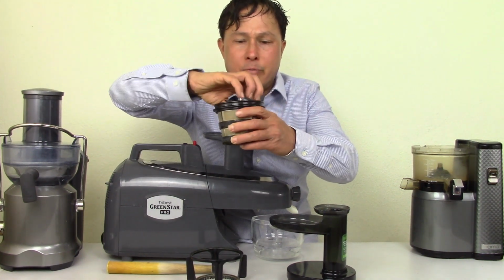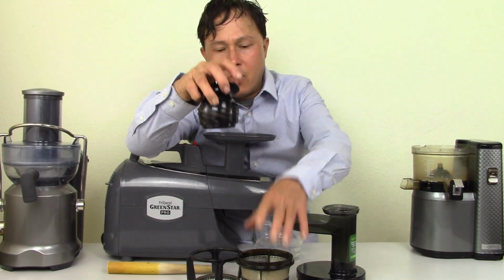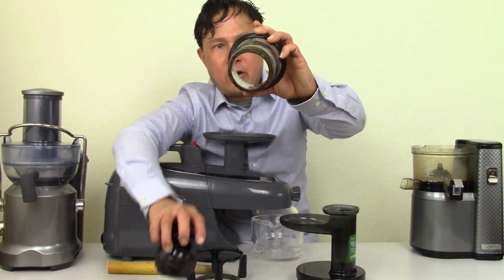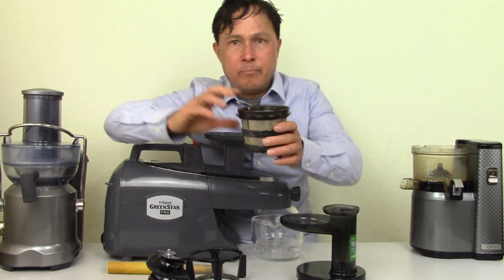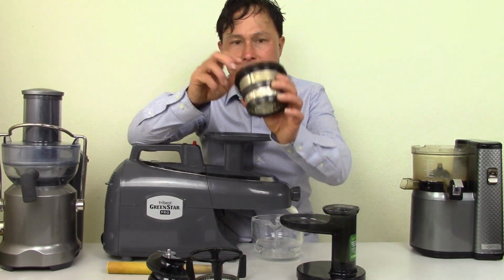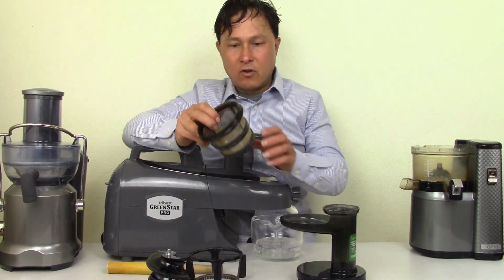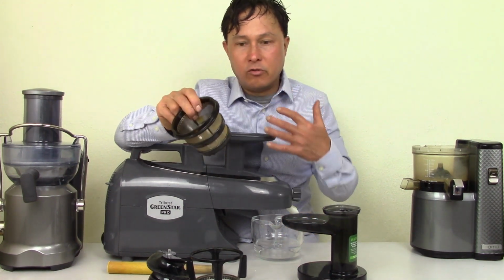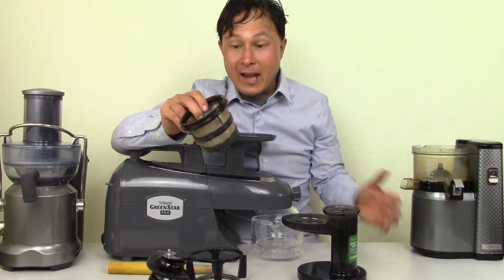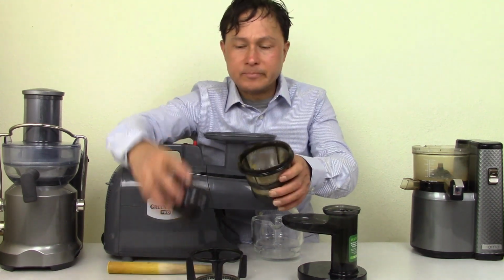As the produce runs down the single auger and presses between the auger and the juicing screen, you can see there are some creases, if you look closely, on the inside of my screen. That's because I put in a lot of produce, and it's literally bending my screen. This is something I have not seen in the Green Star Pro, and over time this will likely break my screen, even though I use the best techniques to use my juicer nicely. It is still doing this for me in my juicer.